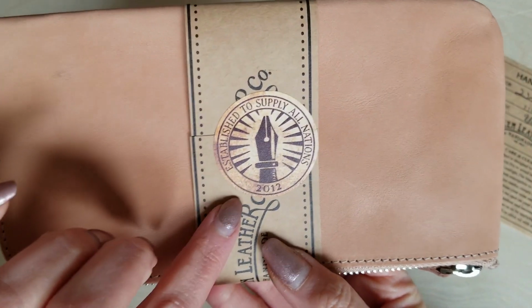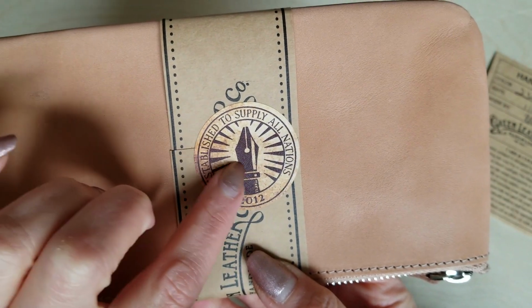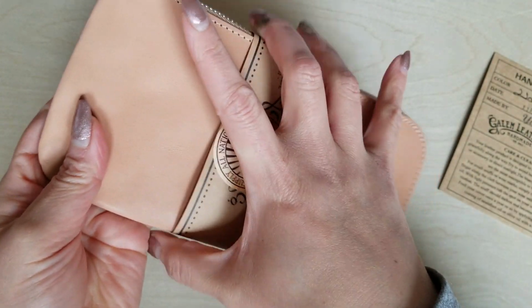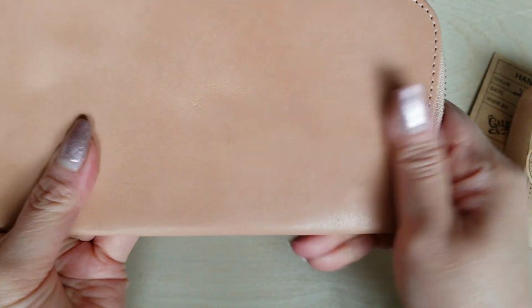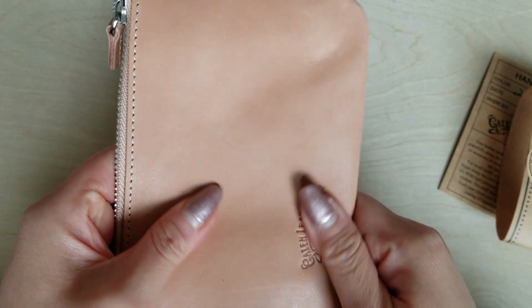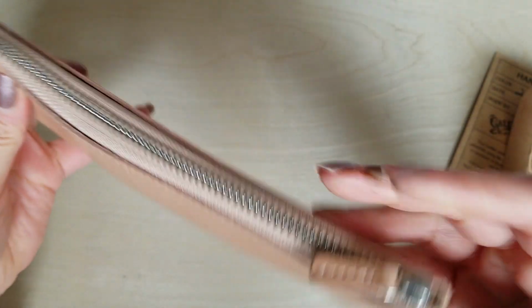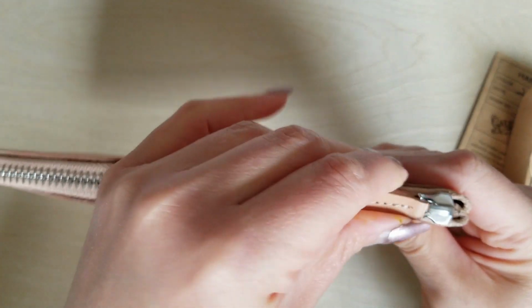And then if you can see, established to supply all nations in 2012, and it's got a lovely little logo with the fountain pen on it. And you've got the obi, you can just slide off. Because it's undyed leather, at least I hope it's just because it's undyed leather, there are little markings in the leather, which I actually really like about this kind of thing. And they do use that really heavy duty metal zipper. Is this a YKK? Yes, it is. It's a YKK. And you've got your little pull tab.